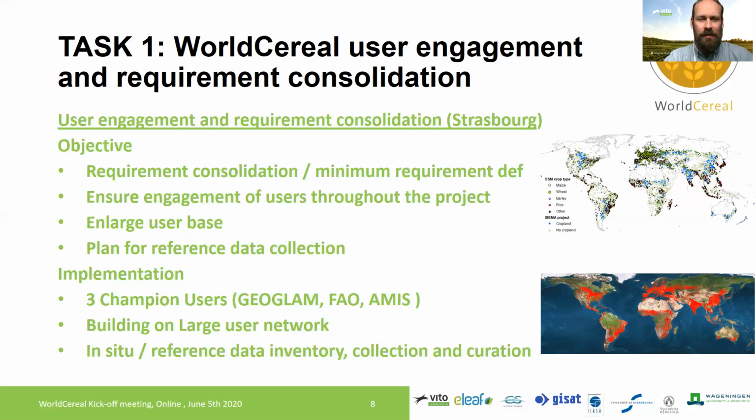So we have 3 main champion users, but a much larger user network, but I only listed here the 3 main champion users. So that's GeoGlam, FAO, the Use department, also the Land and Water department, and then AIMS, of course. Throughout 2 years, we will be extending that user network, of course, and the main focus really is on in situ data collection at the moment, reference data collection, and then also the curation of that data sets.